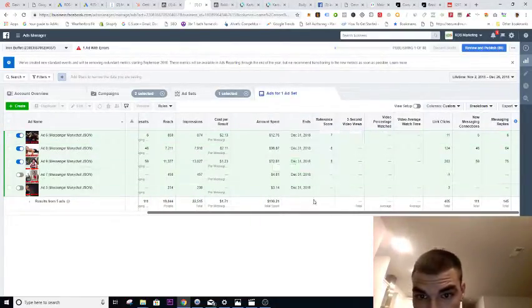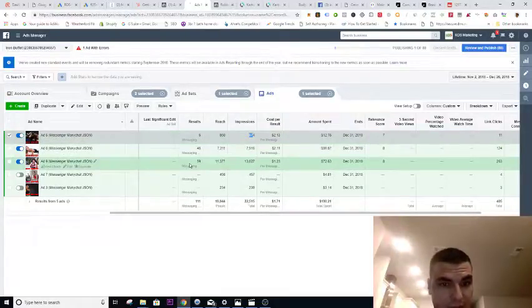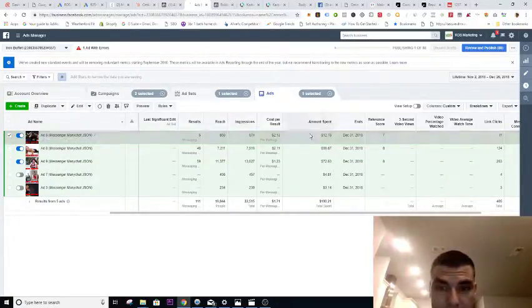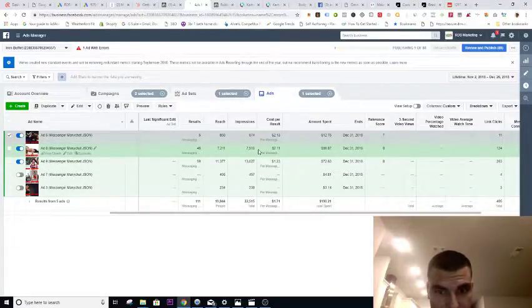But if we look at the relevance score, this is a big factor in what ads get seen. So just look at that staggering difference in impressions. These have over 1,000 impressions, and this has a relevance score of 7 and it didn't even hit 1,000 impressions. 59 conversations, 46 conversations, only 6. Normally I would kill this, because it's not getting that many conversations. But if we look at our cost per result, we're only at $2.13, and that's a little on par. It's only 2 cents more than the next one that got a little bit more impressions.